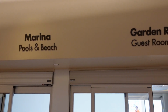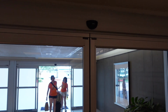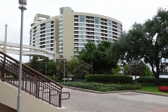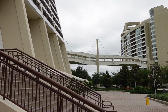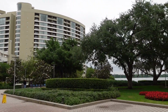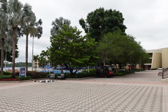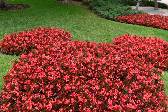All right, so next we're going to go out the back entrance. Going to check out the pools and beach, and this is also where the garden rooms are as well. All right, so here's the back side of the resort. There's the Bay Lake Tower. That's the bridge over to the Bay Lake that I showed you earlier. You have your marina, you have the pool and bar, splash pad, and the gardens over there. And of course, you can't miss the Hidden Mickey.